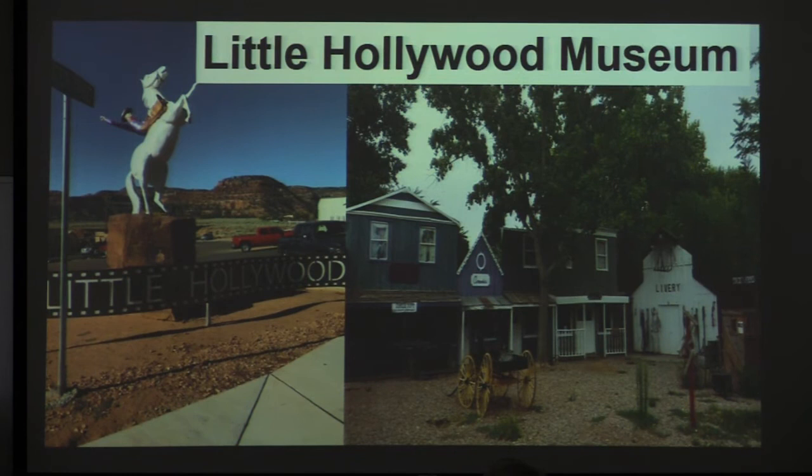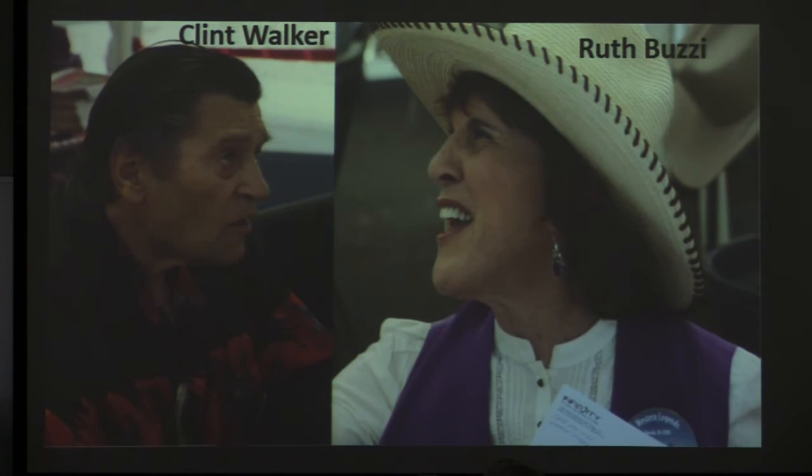Has anyone been there? It includes a parade, food, quick draw contest, and old movie and TV stars. I took these photos about 5 years ago. Do you recognize the people?